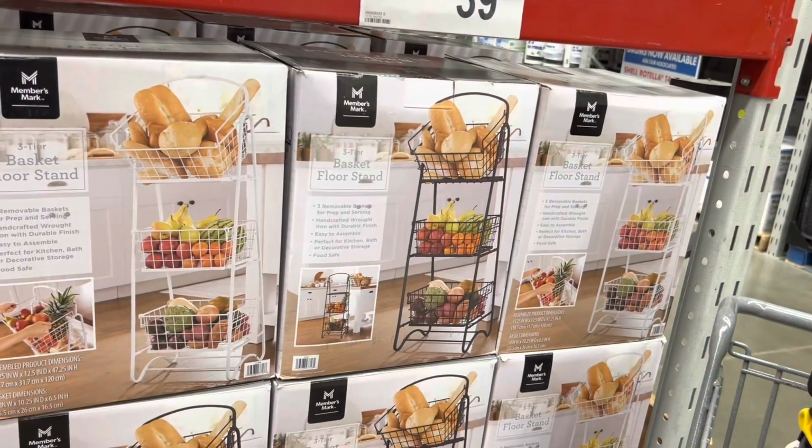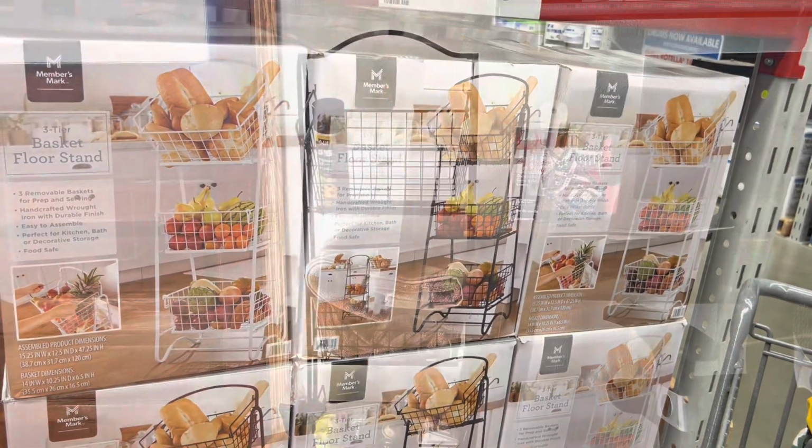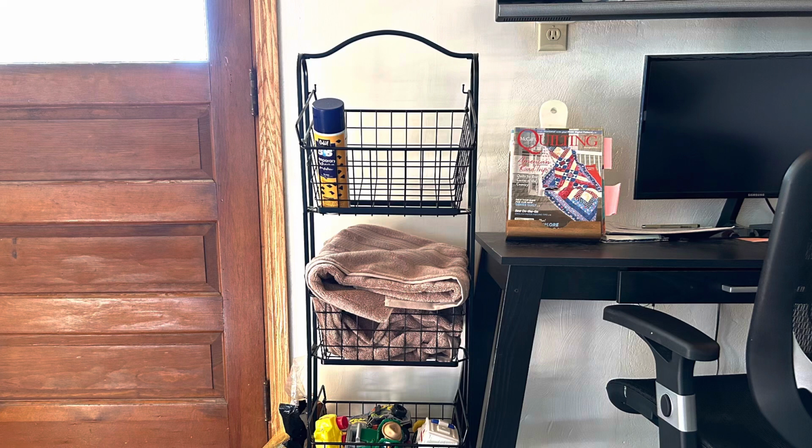This little three-tier basket stand comes into the rotation a lot. Right now, I'm basting on my kitchen island, so it has basting tools in it along with some extra projects.